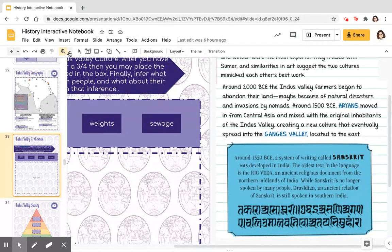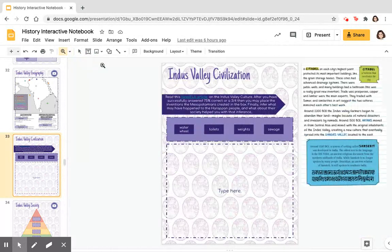So let us go ahead and start on our News ELA, because the instructions do say, read this News ELA article on the Indus Valley culture. After you have successfully answered 75% correct, or a 3 out of 4, then you may place the inventions the Mesopotamians created in the box. Finally, infer what might have happened to the Harappan people and what their society helps you with that inference. So let's go ahead and click on the News ELA article.